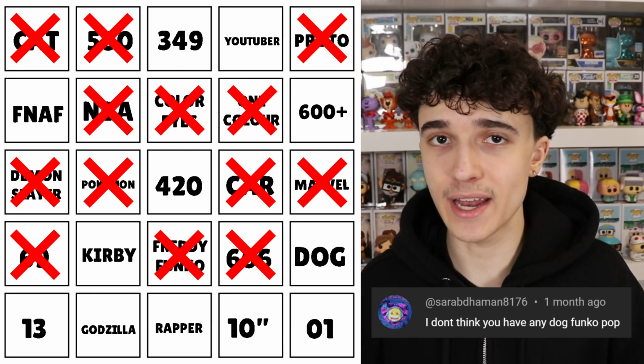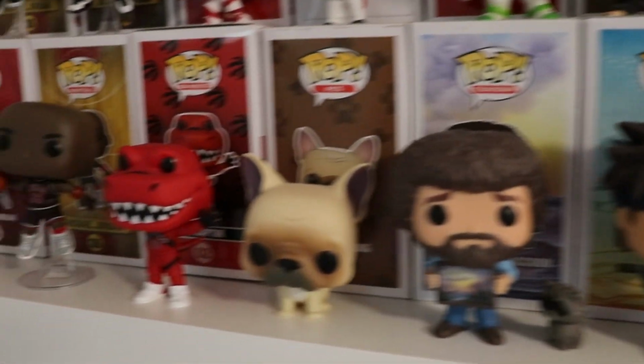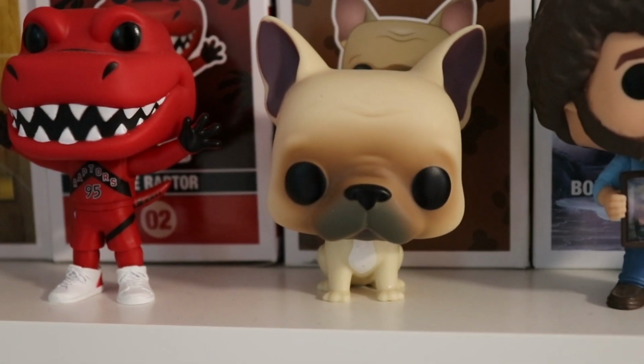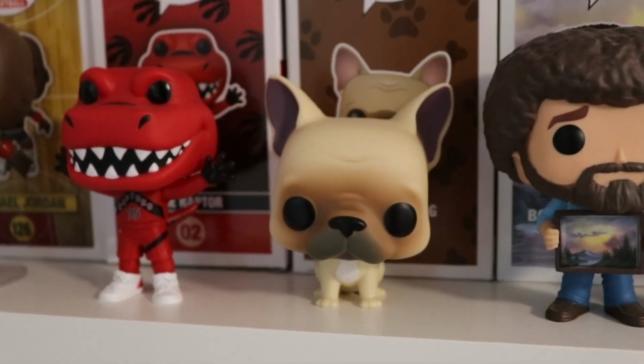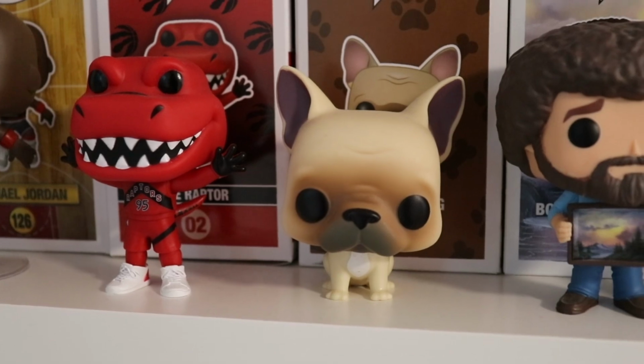Next up is, do I have any dog Funko Pops? That's a pretty easy one. I think I've got one in my collection somewhere. Let's go take a look. And a dog Funko Pop that I have in my collection is just over here. It is this French Bulldog Funko Pop right here, part of the Pop Pets line. This is one that I picked up a few years ago from EB Games for like 10 bucks. Now it's worth quite a bit, which is pretty cool.